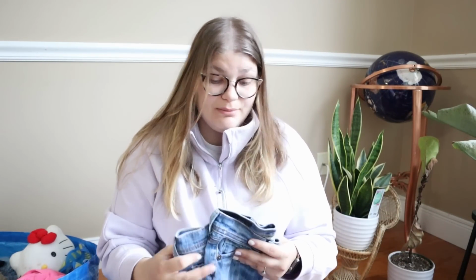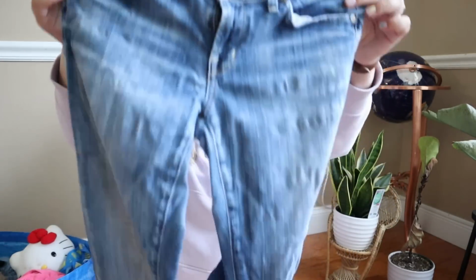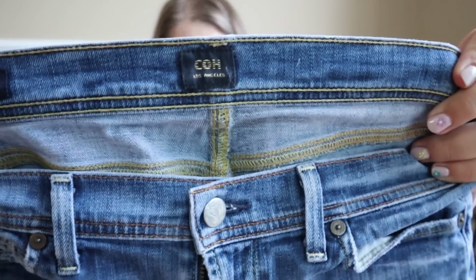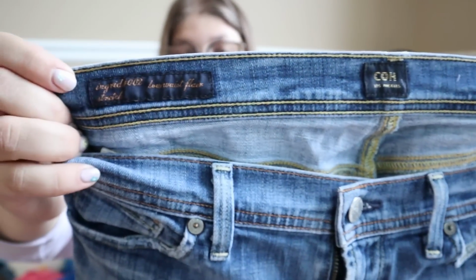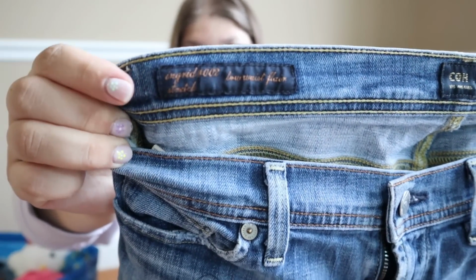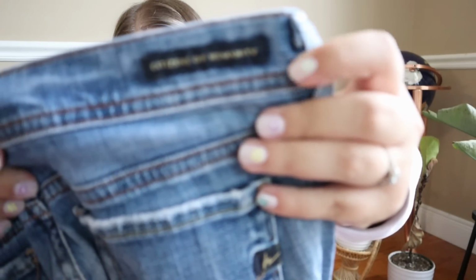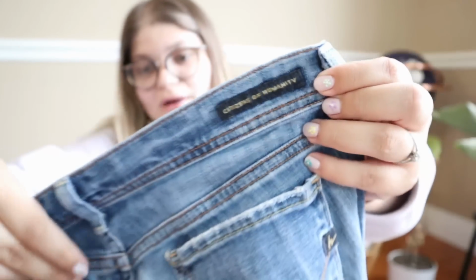I don't remember picking these up, but I'm happy I did. I love selling Citizens of Humanity. They do really well for me. This is a COH logo right there. Sometimes people don't pick these up because they can't find that logo or they don't know what COH means. On the back here, we have another Citizens of Humanity logo right there.